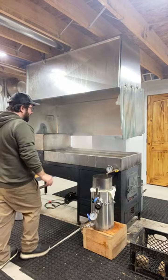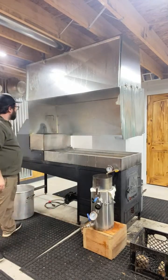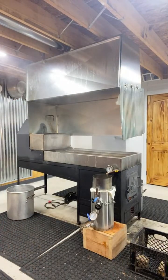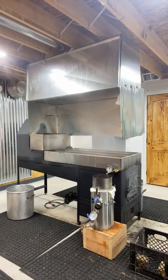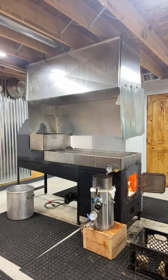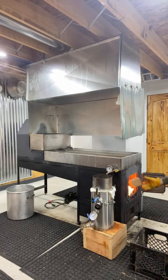So right now it's still above 220. I'm going to turn the flow rate up some from the warming pan. Keep the fire hot.